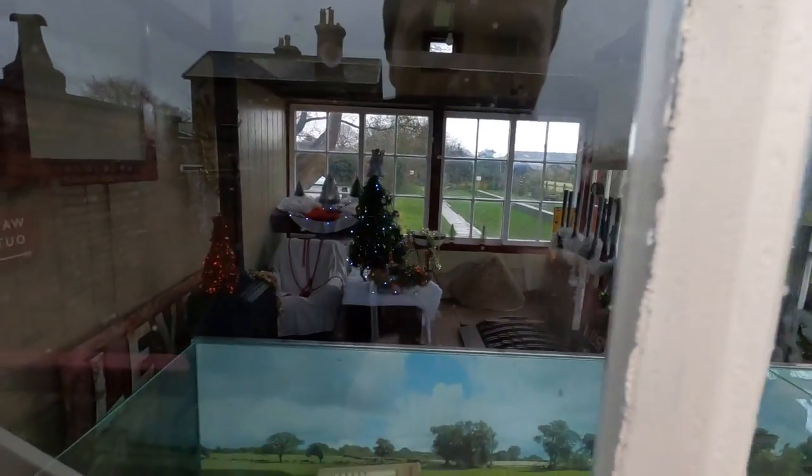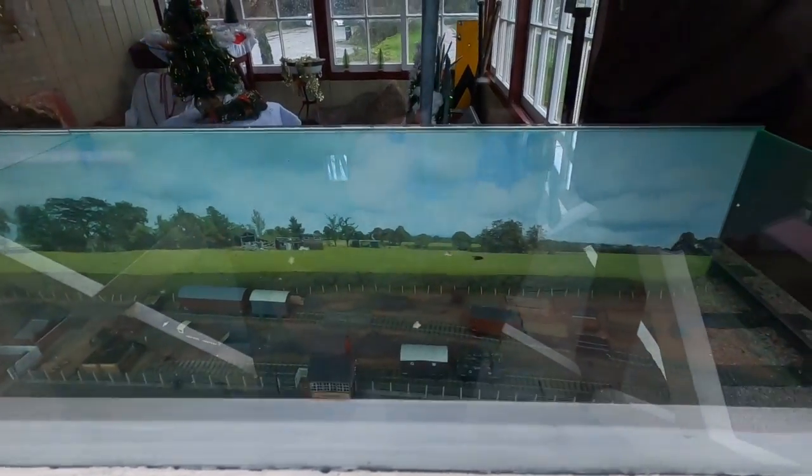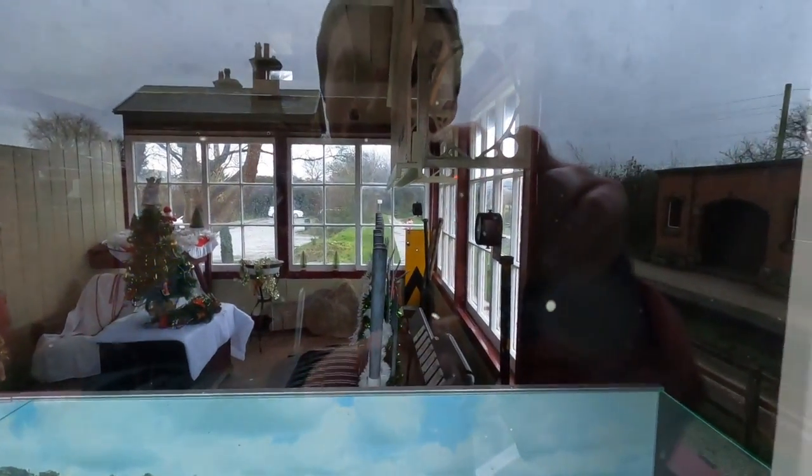Oh, this looks like it's a festive signal box, complete with the Christmas tree and a little model of the railway station as once was. That's super.